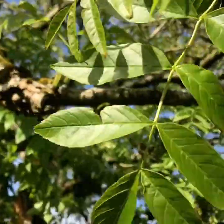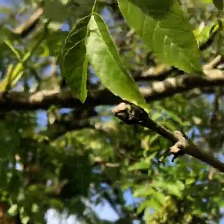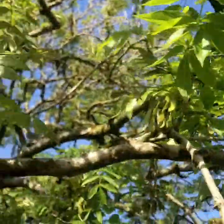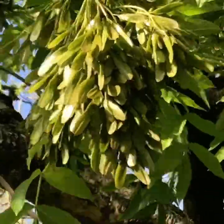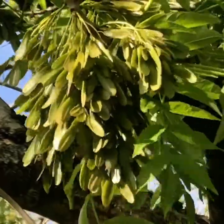Do you see how the leaves on the ash tree are in little couplets of leaves, making up one leaf? Well, the seeds, the ash keys, look just like this. They're a little bit similar to the helicopters from the sycamore tree. And there they are there. They grow in beautiful bundles, and then the wind helps carry them to the ground.